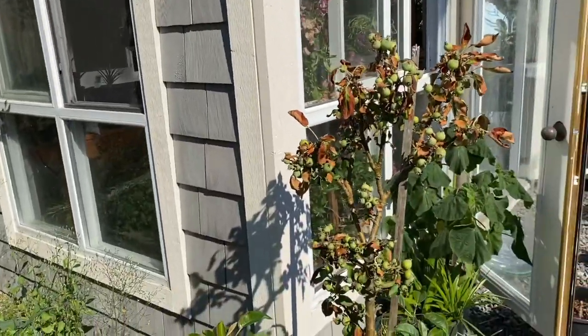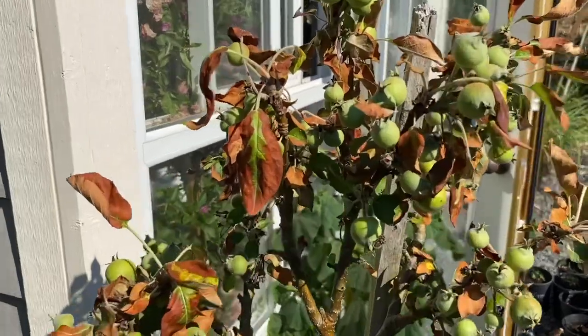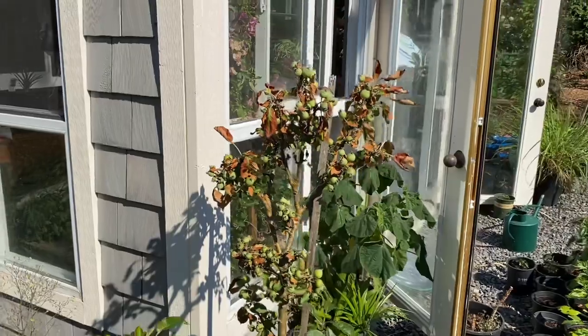As for this apple, not so much. As you can see, the leaves are all crispy. Got apples on it, but not happy.